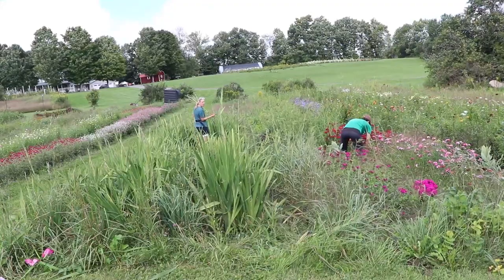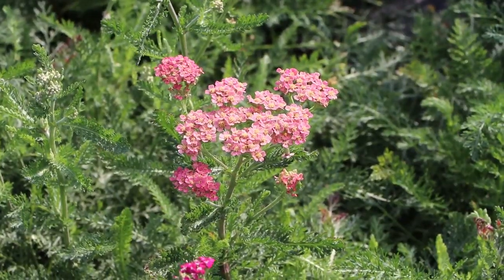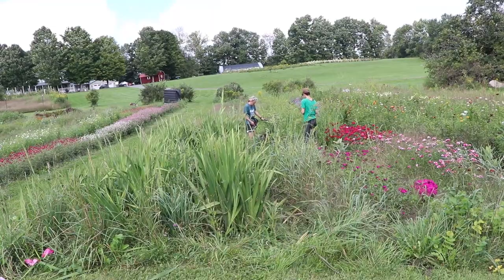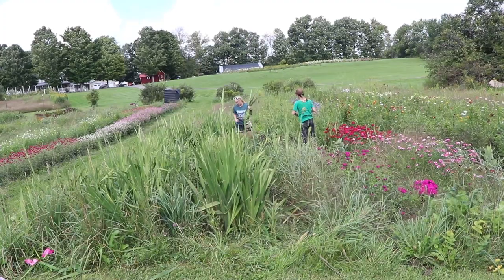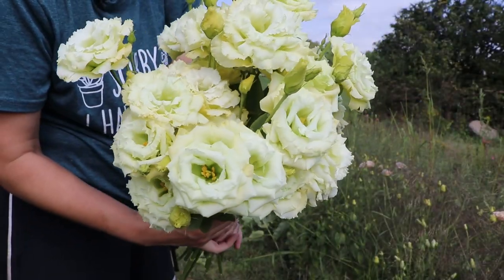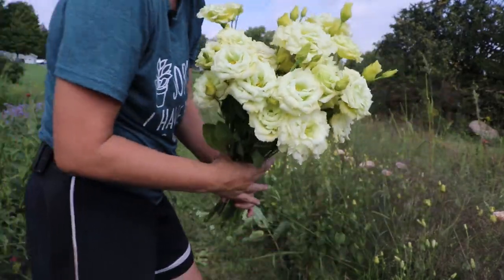Look at this yarrow. Come look at this yarrow. I saw that one. Yeah. That's wow. I mean, do I want it? Yes. I don't know. That's really good looking. Incredibly good looking. Yep, that's when the clouds come. That's the best lighting for my florals.